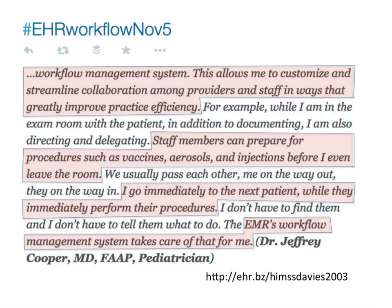Okay, what's it like to actually use an EHR workflow system? Well, in 2003, 4, and 5, the first 3 HIMSS-Davies Awards for excellence in ambulatory EHR use went to an EHR workflow system. And I'm quoting from those 15-page applications. And in the lower right, you can see EHR.biz, HIMSS-Davies 2003. You can actually pull up the original application, and I'm quoting from it.